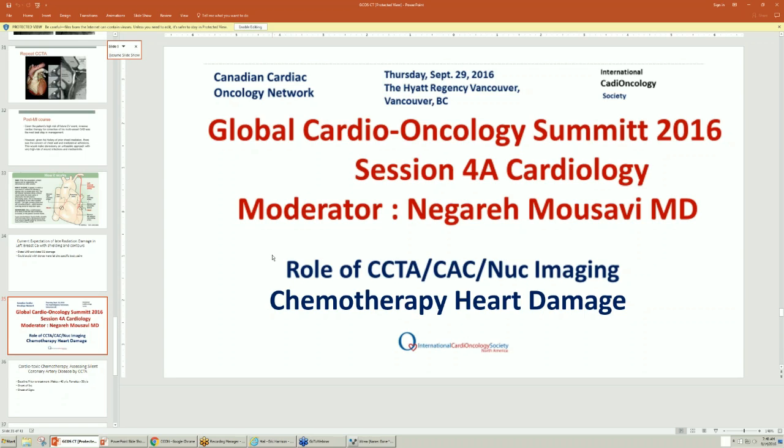So the next part that we need to talk about just a little bit is the role of cardiac CT in terms of chemotherapy heart damage. So let's look and see. We looked at radiation: pre-radiation information, post-radiation information, long-term 15-year post-radiation information, short-term just-got-radiated edema, and the effect on strain imaging of the heart with echo. So now let's look at what's happening with chemotherapy.